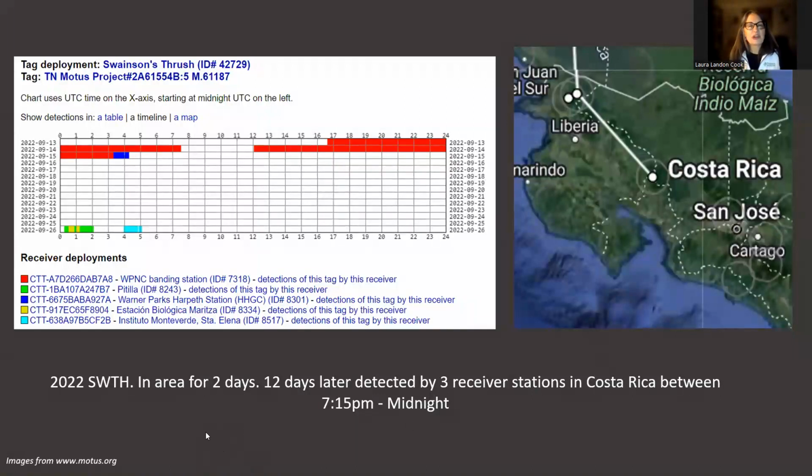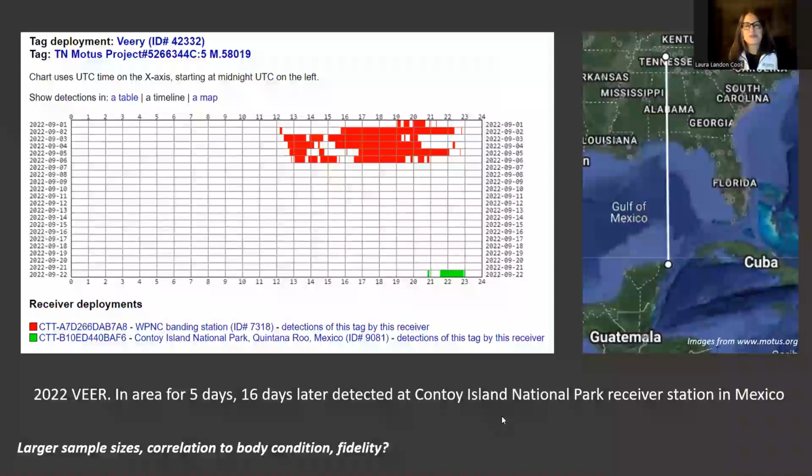This year we continued with our research, put more of those hybrid transmitters on, and we had another Swainson's thrush. This one stayed at Warner Parks for just 2 days. 12 days later, it was detected by 3 receiver stations in Costa Rica. So these guys down in Costa Rica are really busy putting up receiver stations. You could tell from the detection that it was moving in a southwesterly direction in the middle of the night, just like it's supposed to.